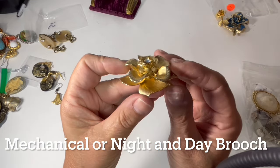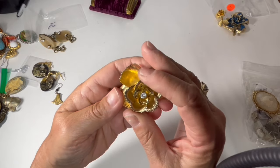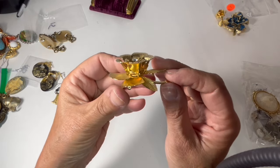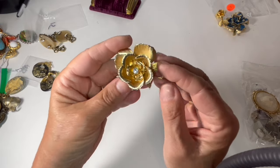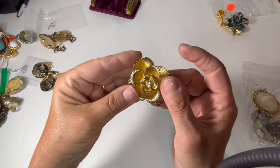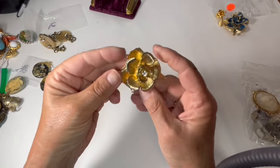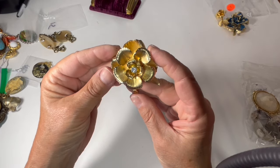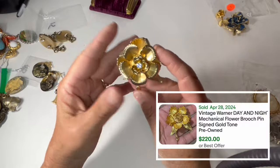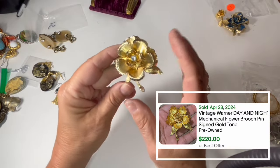It has mechanisms in there, if you can see it, so that these little petals can open and close. This one doesn't open and close as much as some of them, but there's a definite difference. These are highly collectible, so I was really happy to find this. It's in excellent condition, and I've seen these priced anywhere from $80 to upwards of $200, depending on the design of it.